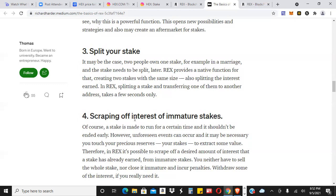Number 4, scraping off interest of immature stakes. So of course, a stake is made to run for a certain time and it shouldn't be ended early. Remember, guys, if you stake for a certain period of time and you end early, the penalty fees are going to be hefty. Okay, so you don't want to do that. If you're going to have a stake, let it run. Don't touch it.